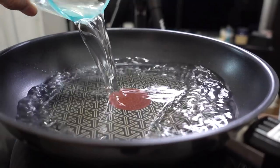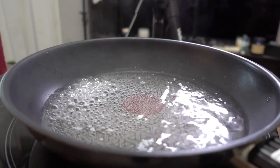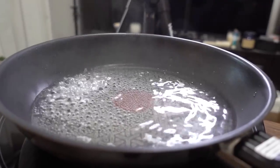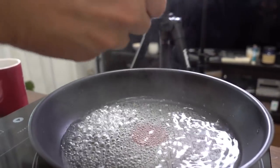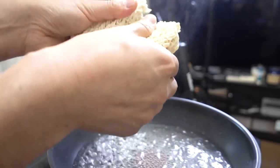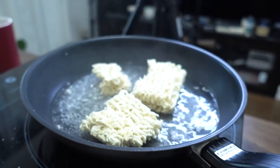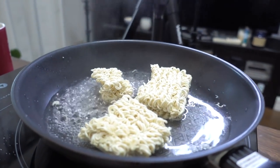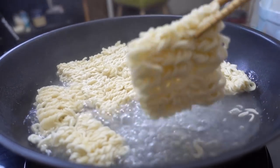Pour some water into a frying pan or pot and bring to a boil. Okay, looks like it's boiling. Let's put in the noodles. According to the instructions, I have to break these noodles. So we're going to break the noodles. Careful. Like that much? It's okay, just put it in. We don't know how to do it. Cook 2-3 minutes? 2-3 minutes. All right, so we've broken the noodles.